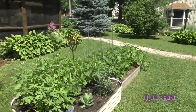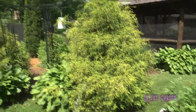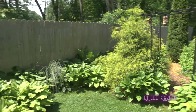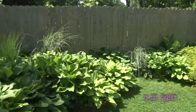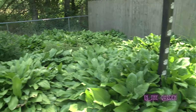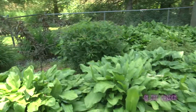And then see, I've even got Joe Pye weed. Look how it's doing back here. And you've got the ornamental peach. Yep, I love that tree. And it bloomed and got some peaches, but not as much as it normally does this year. Last year it was just loaded. It must be 5 or 6 years old. Yeah, it's about 5 or 6 years old.